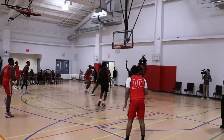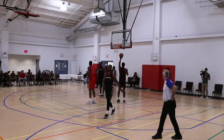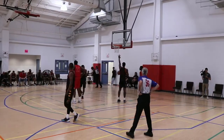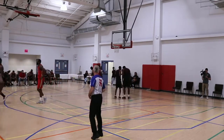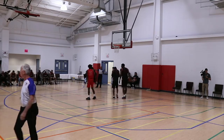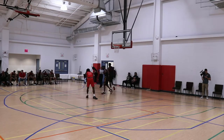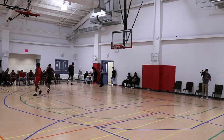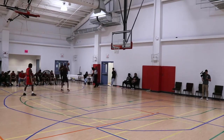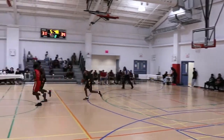Griffith is going to look to go coast to coast. He puts it off the backboard. No good, and it'll be rebounded by Tony Farmer. But number 11 for Gulf Coast, that's Quinnell Denson, will pick up the foul. And Denson will come out of the game, and Joshua Keys will replace him.